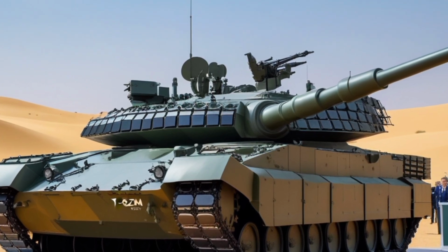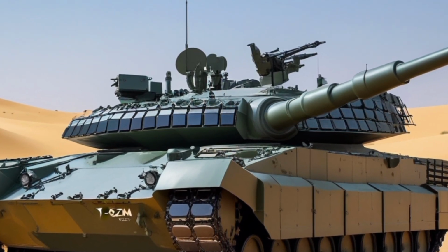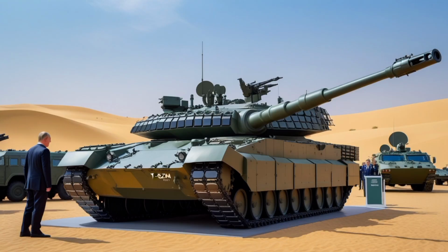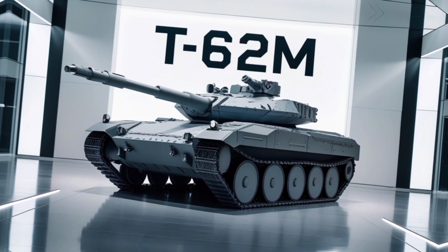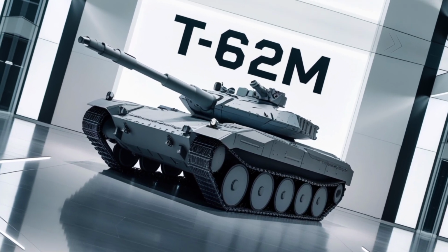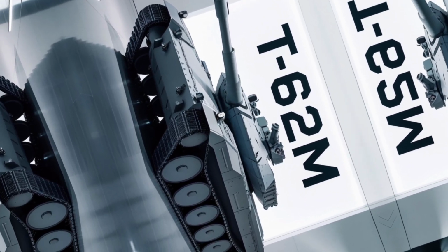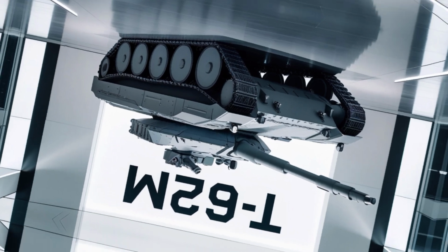One of the most fascinating aspects is how different countries have approached modernizing the T-62M. Some added thermal imagers, digital communications, even modern fire control systems. In some versions, it's even linked with drones for battlefield integration. Just imagine a tank from the 1960s working side by side with 21st century UAVs. That's a generational alliance that actually works.